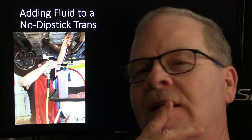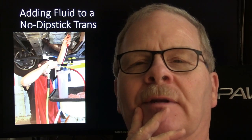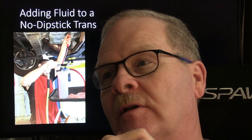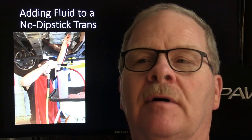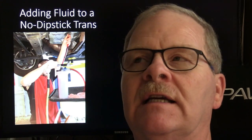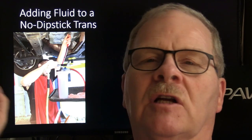There was a guy that I know that has a really nice used car dealership that called me a couple of days ago. He either called me or texted me or whatever. But anyway, he says we got an Expedition over here. It's a 2020 model and it's got 75,000 miles on it. There are no transmission leaks anywhere. There's no transmission fluid in the coolant, but it's 2 quarts low on fluid.